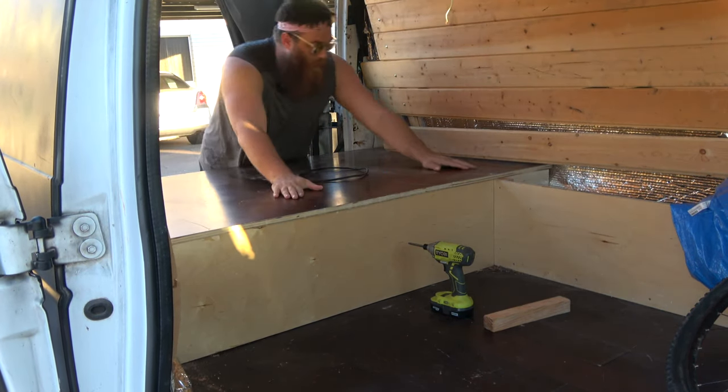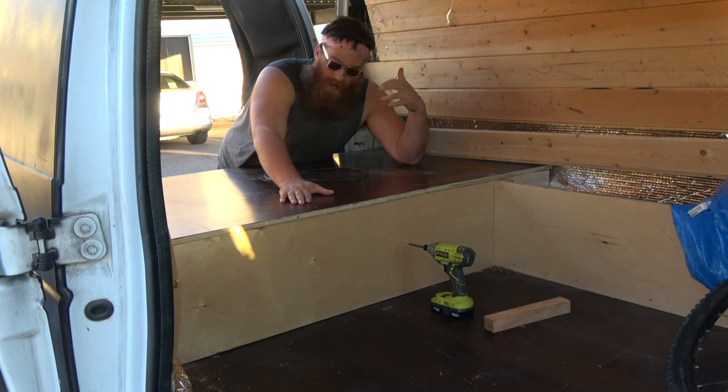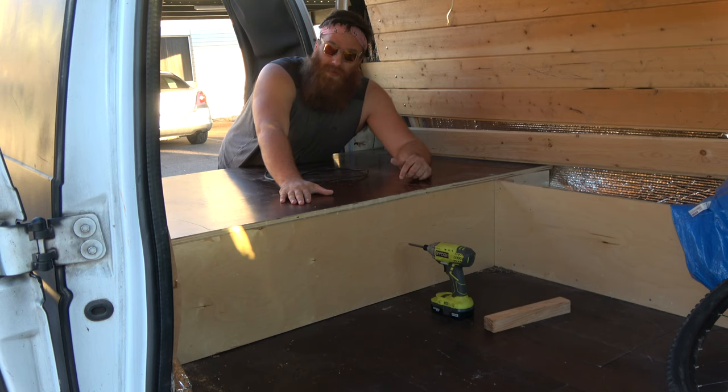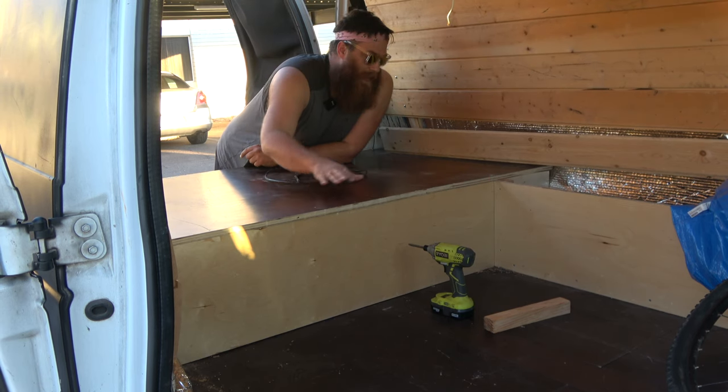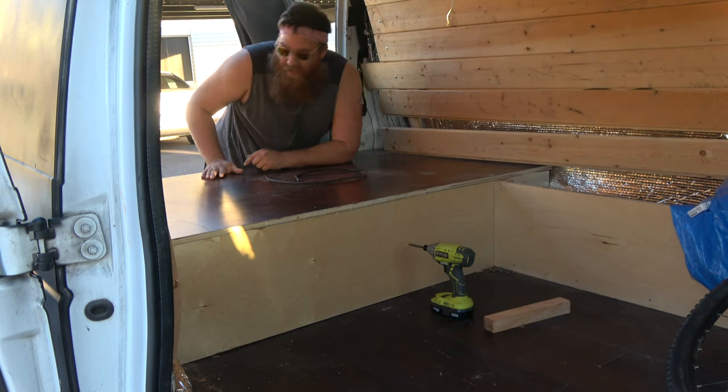All right, this is supposed to be a bed. There's supposed to be a mattress here, but again, I put my IKEA bags up here, and this is where we store everything that we travel around town with. But this is the most annoying part of the van right now, and I'll tell you why.